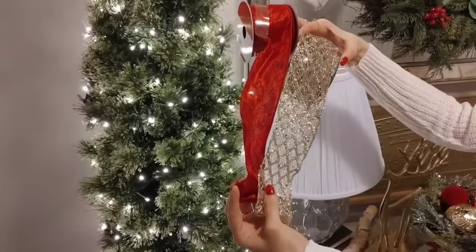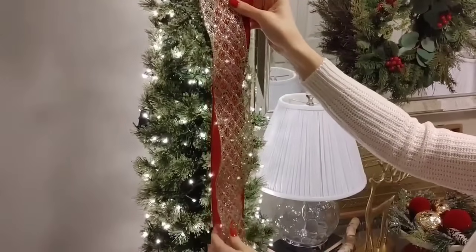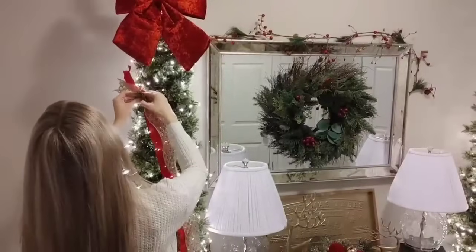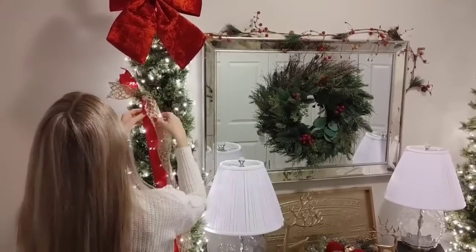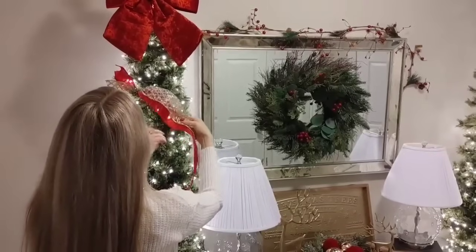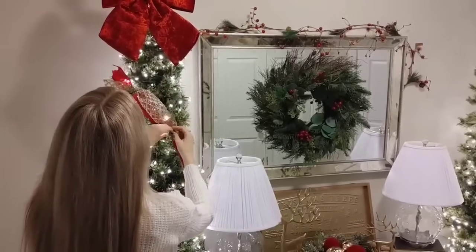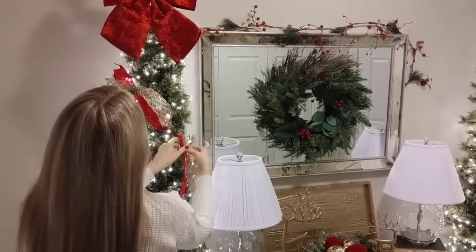I decided that I wanted to layer in some ribbon to these two trees, so I did go to Michael's. I had buy one, get 3 free, I believe, which is such a great deal. So I ended up only using 2 rolls for both trees, which is amazing. There was quite a lot on these rolls, and I do always get the wired ribbon. I find it's just a lot easier to work with.